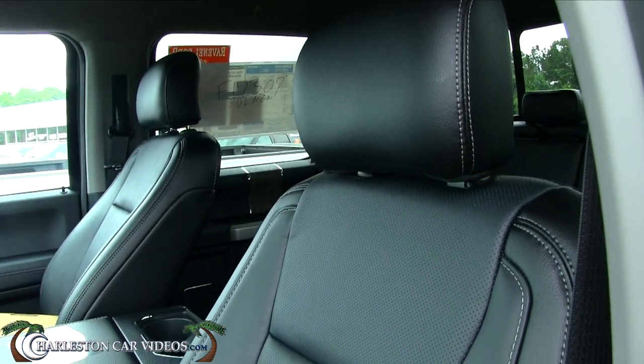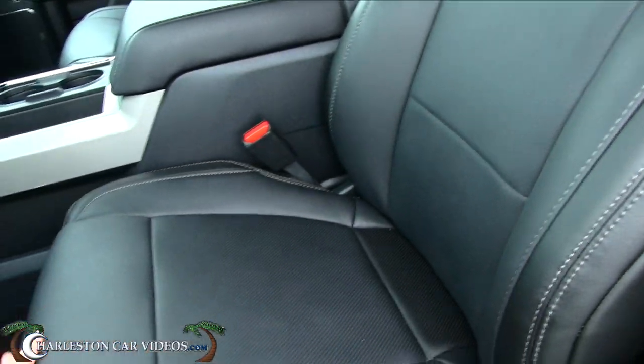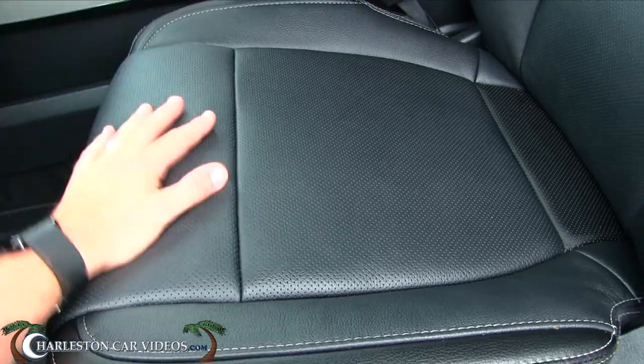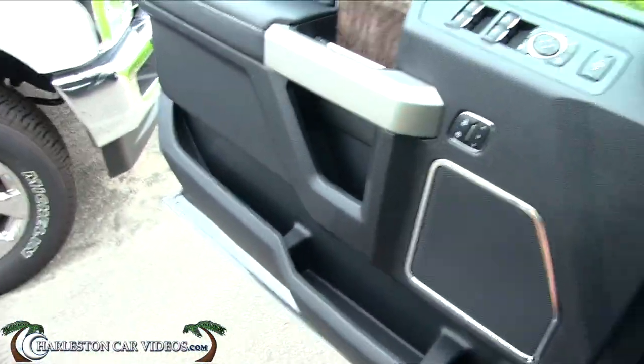You go and buy a BMW and they're gonna give you a leatherette unless you pay, you know, 60, 70 grand. And yeah, you're getting real leather in your truck, which is really nice. It's definitely perforated with the holes in, lets it breathe and stay cooler, right? Got these nice rubber mats in here that say Super Duty on it. Let's go ahead and hop in.